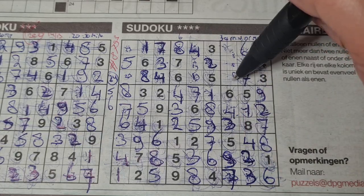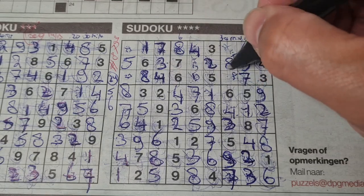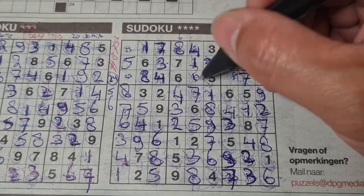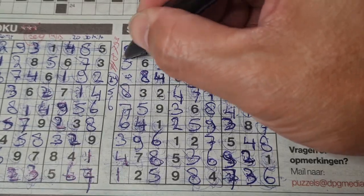I've marked those 3 boxes with the 8. We have an 8 in the first row, no 8 there. We have an 8 in the third row, no 8 there. The only place left for the 8 should be there. So the 1 and a 9 are left. We have a 9 here, so this box should be a 1, and that box should be a 9. 2 and a 9, we have a 9 in the third row, no 9 there. 9 should be here. 2 goes there.